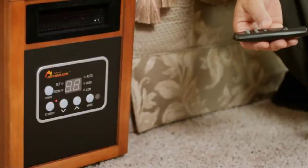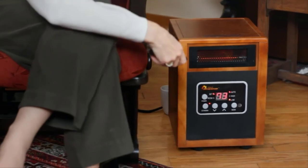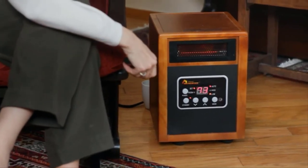Dr. Infrared Heater is the best one that I've ever had. The heat that it emits is really just warm, just yummy kind of feeling. Really fast, it's quiet. The heat from Dr. Infrared Heater is wonderful. It is so gentle and it fills the space. It doesn't blast out at me like other ones that we've used. It just gently fills the space with the warmth that we want.